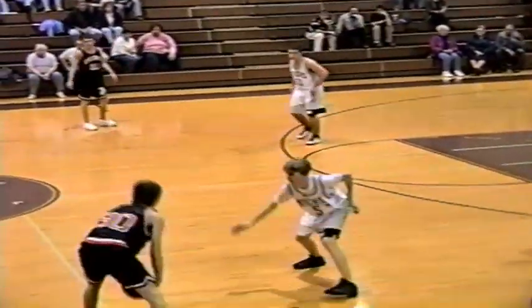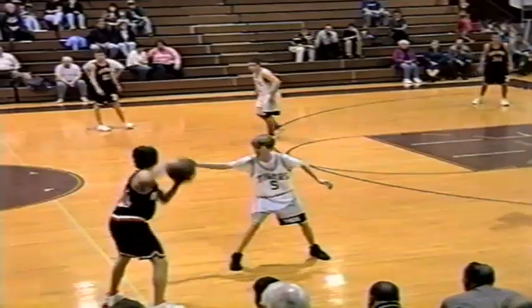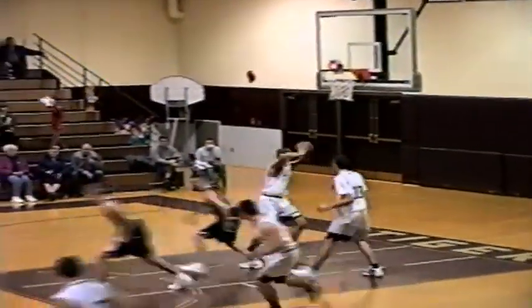Here's Buffington. Moving it here for Miller. And Miller takes it and fires it back over there for Antis. Antis dumping it here for Buffington. Buffington weaving his way in, puts a shot up, no good. Rebound comes down and Graybill's got it for the Tigers.